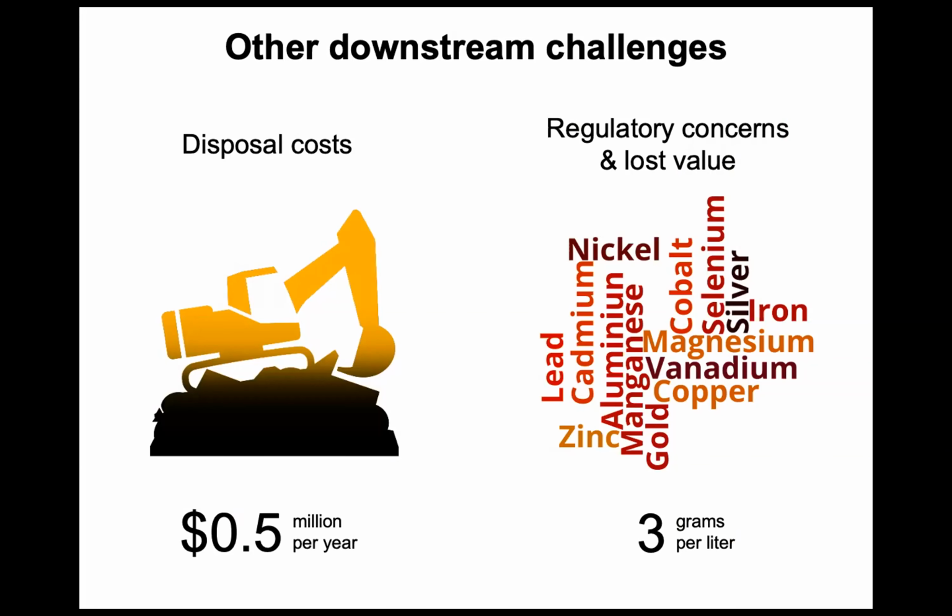And then there is the other issue of regulatory concerns. Even though this sludge has been sitting as a waste stream or a byproduct stream, it is still teeming with a lot of valuable metals. That represents both a concern for discharge into the environment as well as lost value. The total concentration of all of these metals, obviously some metals more than others, is roughly about 3 grams per liter.